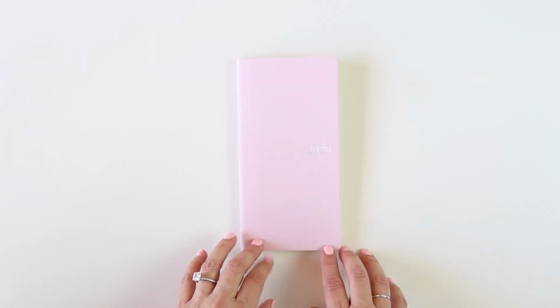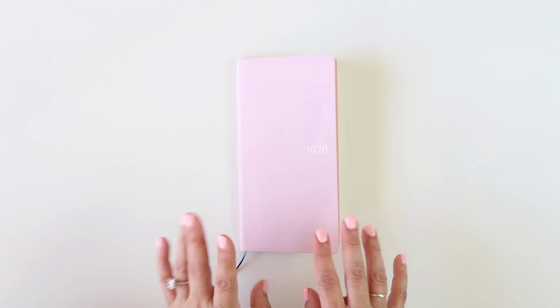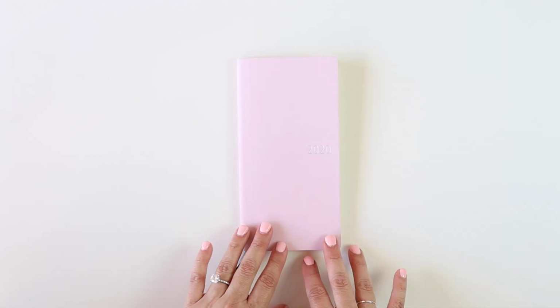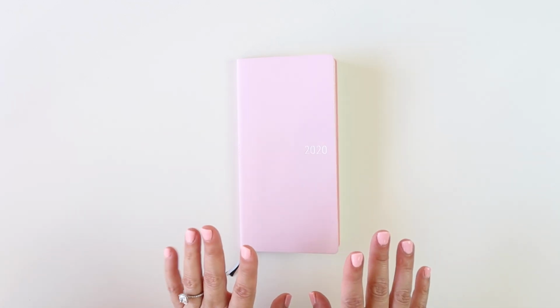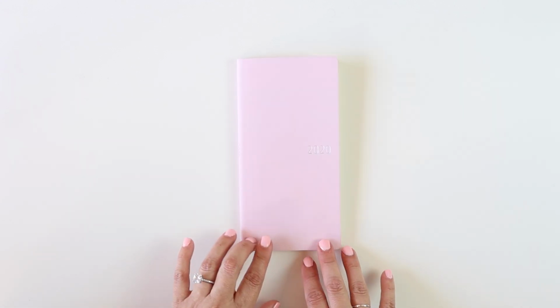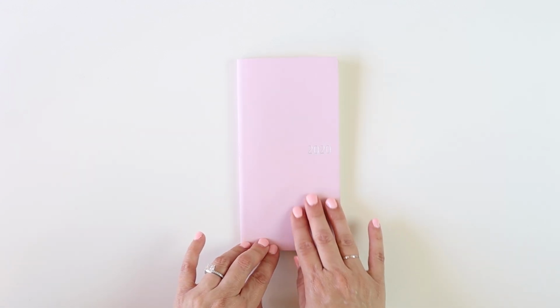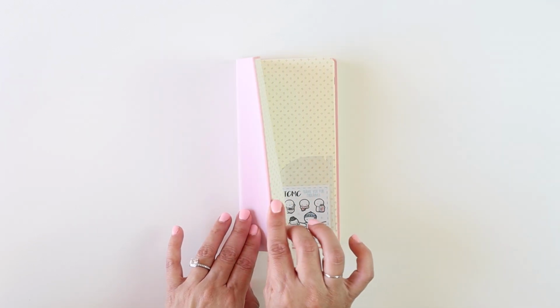The second one is polyurethane, which is my cover right here, and it's the new addition to the Hobonichi collection, and it actually costs a little bit more. I didn't realize that when I was ordering because I ordered in such a panic. It's a soft cover, and like I said, it's made of polyurethane. It's really flexible and has a smooth texture, and it is soft cover.